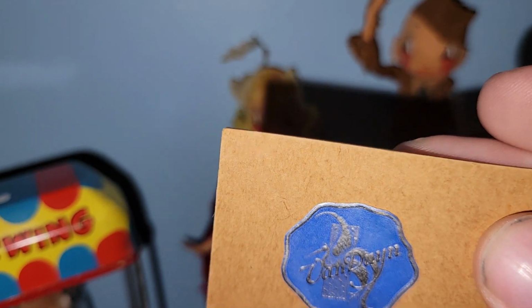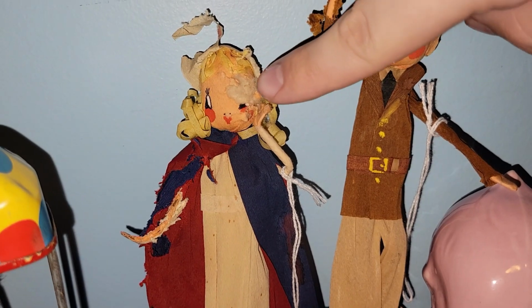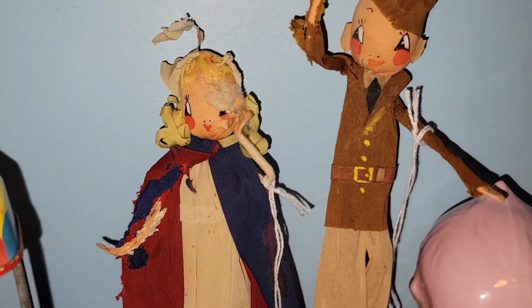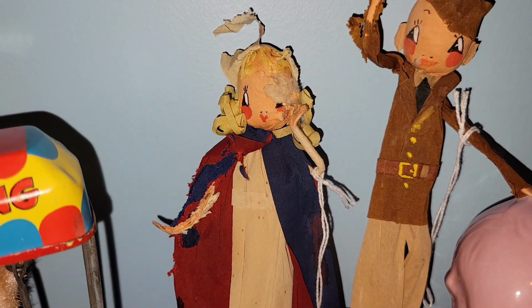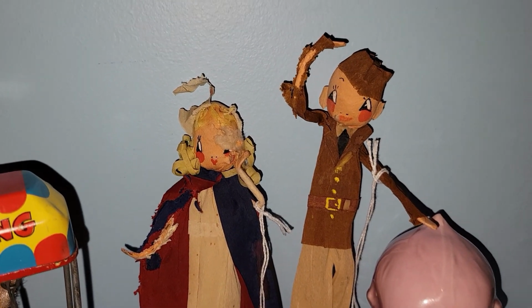Van Dwin, I don't know. The nurse is a bit rough, as you can see. Like, part of the paper has come off completely. I think it's a spun head. That's the word I was thinking of. It's a spun head piece. So I have a nurse, and I have a soldier. The soldier was $3.50, and the nurse, because she's in a little bit rougher shape, was $1.50. But I couldn't separate them, so I bought them together.